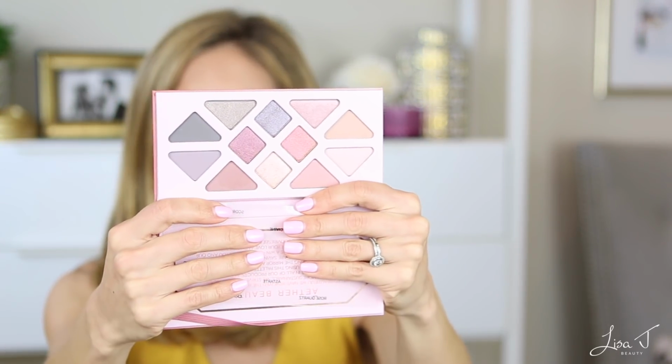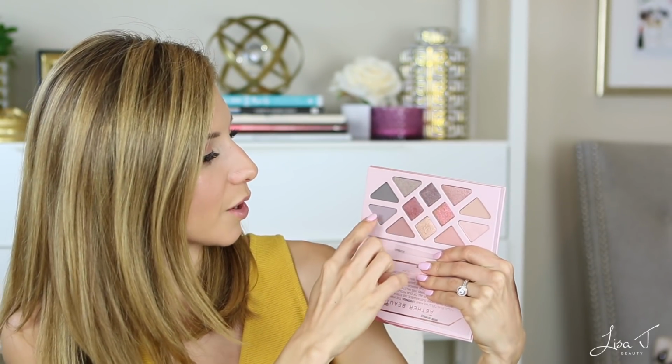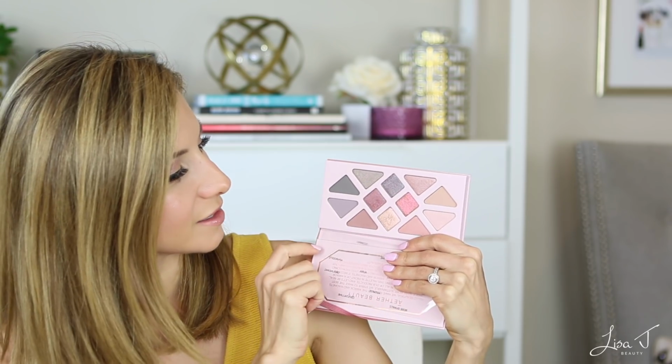Okay, and I accidentally ordered two of these palettes, so one of them has to go back. This is another Clean at Sephora brand. It's the Aether Beauty Rose Quartz Crystal Gemstone Palette, and I'm going to show you what it looks like. It's a beautiful palette. They had two shade ranges: this one, which is the Rose Quartz, and then one that had more colorful shades to it. It's so pretty. I actually have it on my eyes today. This is what I have on my eyes, and this is what the palette looks like. So some pinks, warm, kind of rosy shades, but you also have these cool-toned, kind of purply gray shades. It's very pretty.